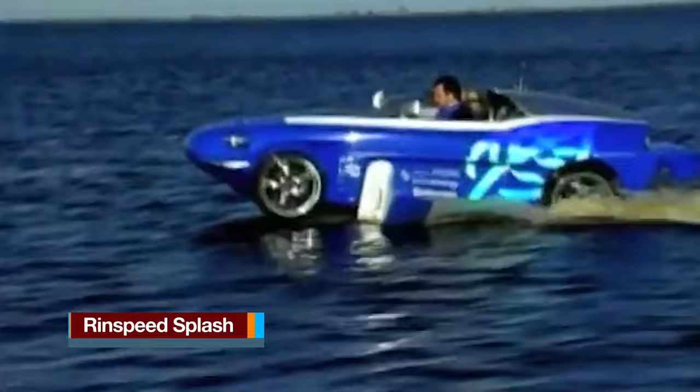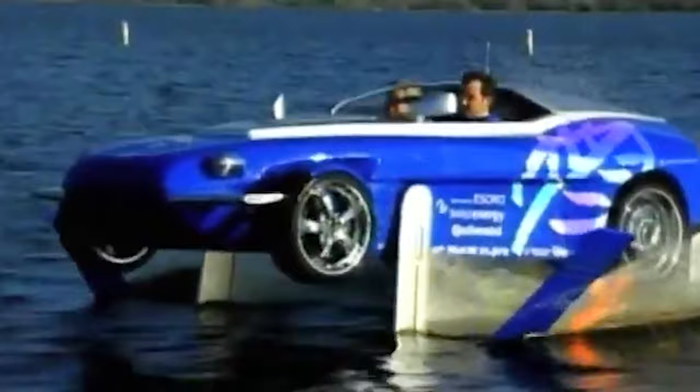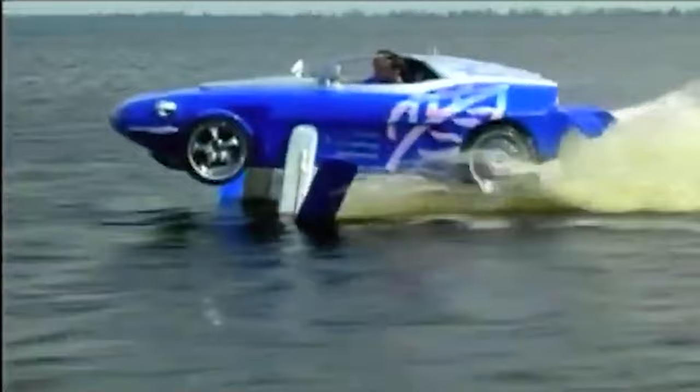Number 8. Rinspeed Splash. The Rinspeed Splash is a visionary concept car that boasts the unique capability of transforming into an amphibious vehicle. It showcases an innovative design and cutting-edge technology to excel in both land and water travel. When in the water, the Rinspeed Splash operates as a hydrofoil, allowing it to fly approximately 60 centimeters above the water's surface. This remarkable creation was brought to life by the well-known Swiss sports car tuning firm Rinspeed back in 2004. With its intricate hydrofoil design, the vehicle can achieve a water speed of 31 miles per hour, which is notably swift for an amphibious vehicle.